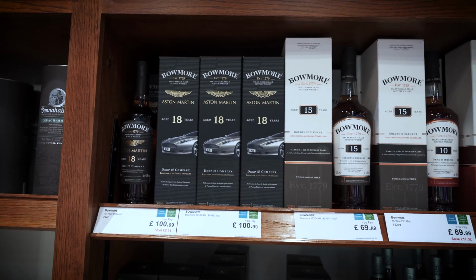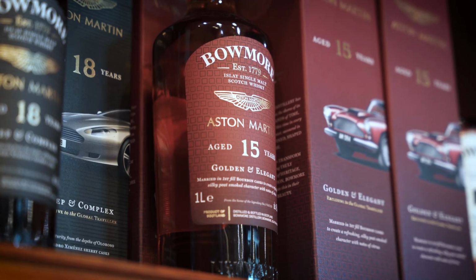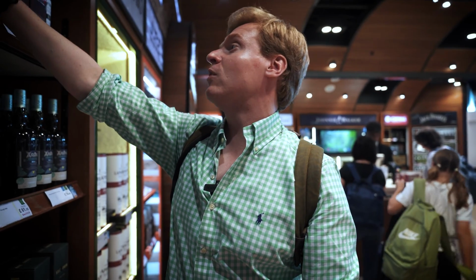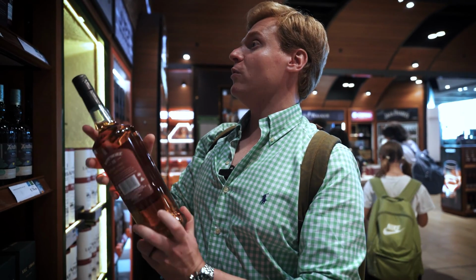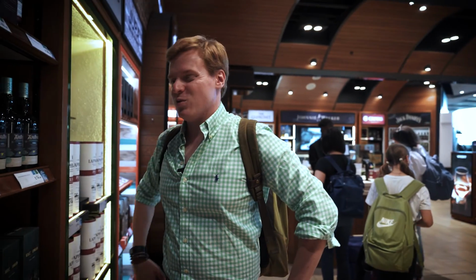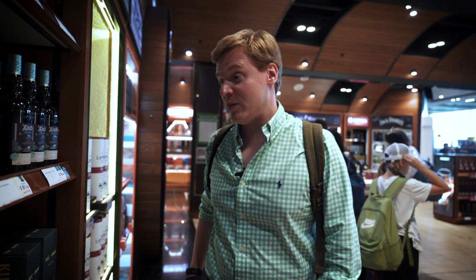Bowmore, it's been a bit of a staple for some time now, I think. You've got the latest Aston Martin releases, number 6 with the 18-year-old, and I think number 5 with the 15-year-old. So obviously the same liquid in them, but a new box, a new bottle. Quite disappointing actually. There's a bunch of stuff here. It's all, I swear, I've been able to buy whilst just flying around the UK before.